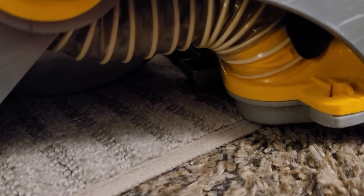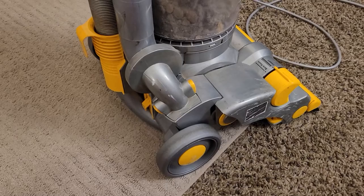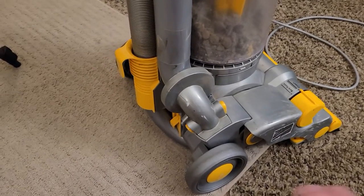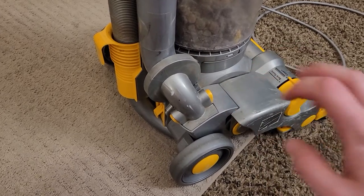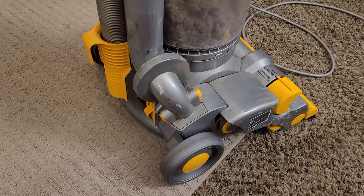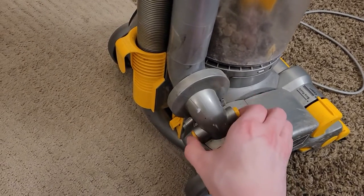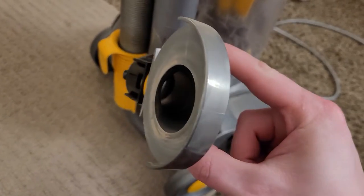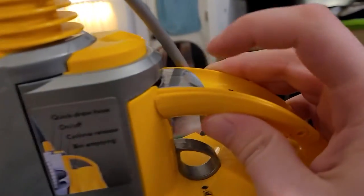While we're down in this section, I can go ahead and show you one of the other things I really like about the DC07 platform. It's the fact that this entire machine can come completely to bits without hardly any tools. The only tool you really need to do basic maintenance on this thing is, at worst, a single quarter. And you'll see what I mean in a sec. So, things like this old airway pipe are able to just easily pop out without any tools. You can pop the bin off by pressing this little button right up here.